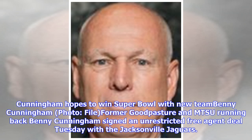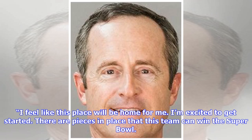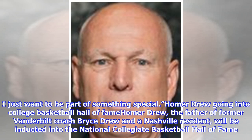Cunningham hopes to win Super Bowl with new team. Benny Cunningham. Photo file. Former Goodpasture and MTSU running back Benny Cunningham signed an unrestricted free agent deal Tuesday with the Jacksonville Jaguars. Cunningham played the last 2 seasons with the Chicago Bears. He played his first 4 seasons with the Rams. "I'm just excited to have the opportunity," Cunningham told Jaguars.com. "I feel like this place will be home for me. I'm excited to get started. There are pieces in place that this team can win the Super Bowl. I just want to be part of something special."